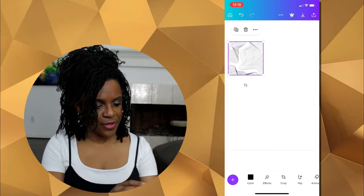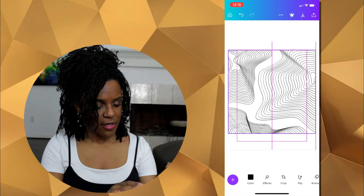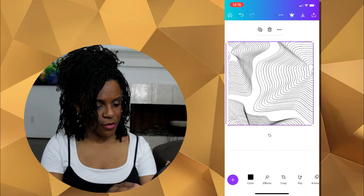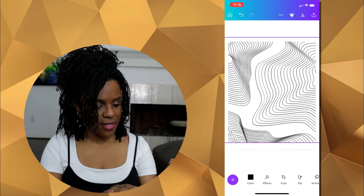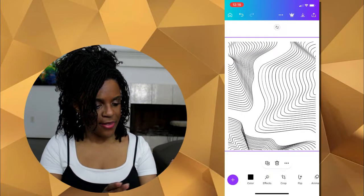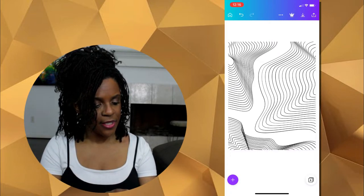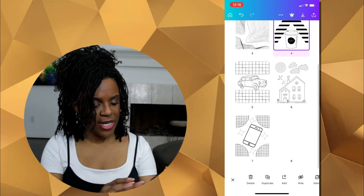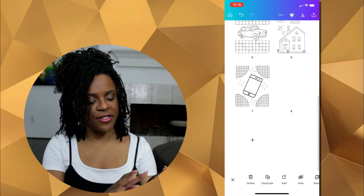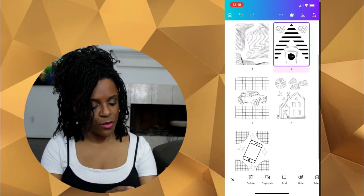And all I do is simply take it like this. Actually, I can make it a little bit larger so it goes over the canvas like that, okay? And then boom, you already have your design right here. Very simple, very easy, okay? And these are some other ones that I came up with. I think you need about 50 pages, 50 of these designs, to make a coloring book and actually publish it on KDP. So it's very easy though.